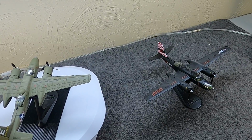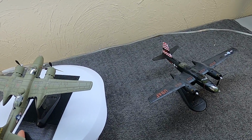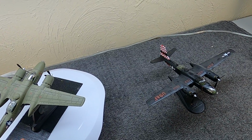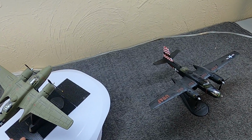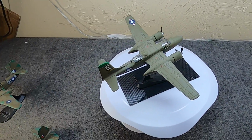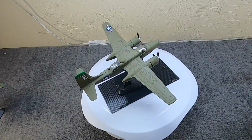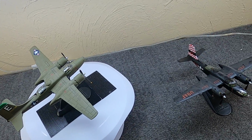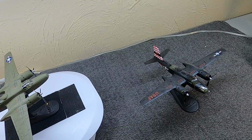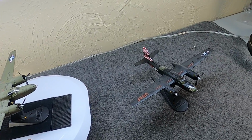Since production was relatively late in the war, and since the first year of production was relatively slow, they would only build just over 2,500 of these. But when you combine it with the earlier A-20, that means Douglas produced just shy of 10,000 attack aircraft, light bombers, for the war effort, with assistance from Boeing too.